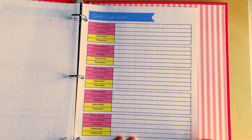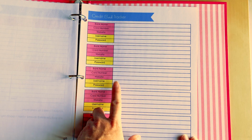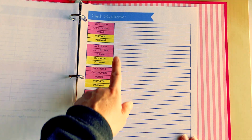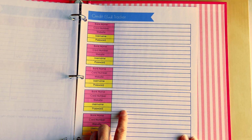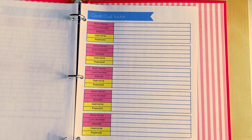And there's some other sheets here, like a credit card tracker, like what I was saying. When you're paying off debt, it's nice to have everything all in one place. I mean, you probably have everything saved on your computer, but just in case, put down your passwords and username in case you switch computers or something and you need to look up your username and password. You'll have everything all here. And I find that just easier, so you could log in and pay all your bills at once. It just makes the process easier.